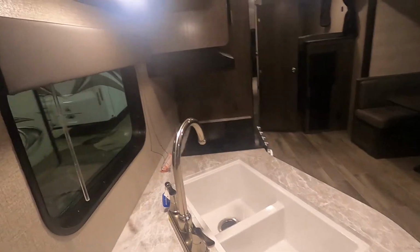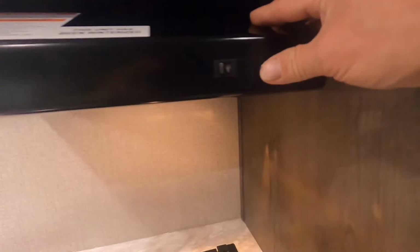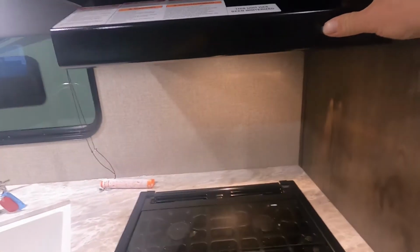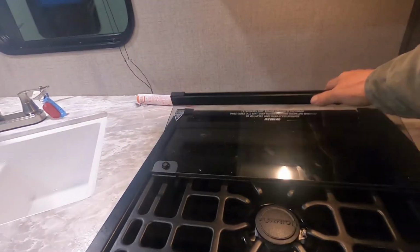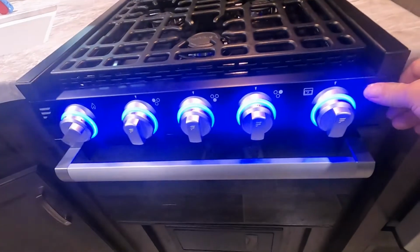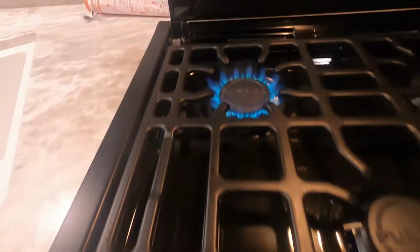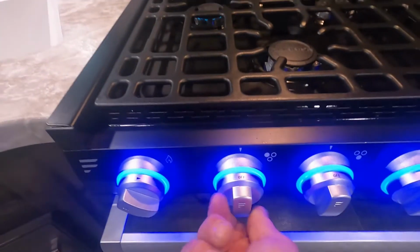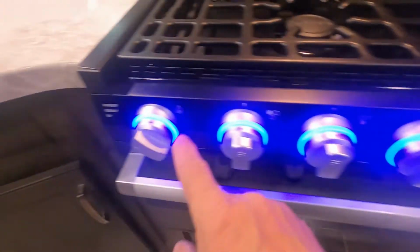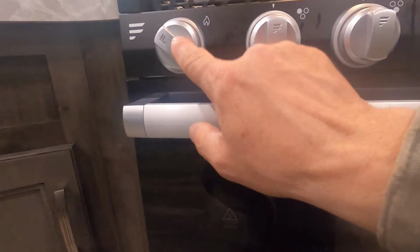Coming up into your unit here, self-explanatory microwave. You do have a light and fan for your stove. This glass top on the stove makes an excellent backsplash. You have a panel light. You'll notice when you turn on your gas, it'll change from blue to red, hit your spark, and there's your flame. Same thing on the oven. Turn this to light, and light it here. No need to go down there for a pilot light. You can just light it from up here.